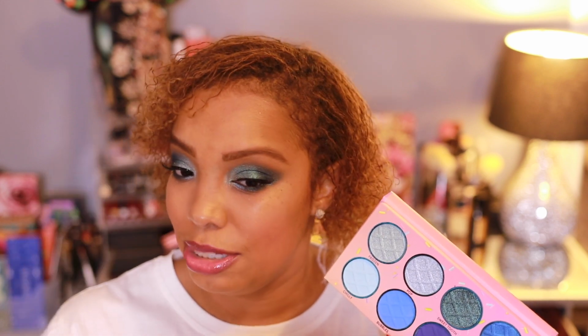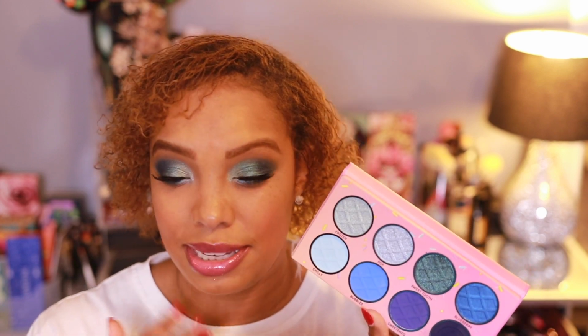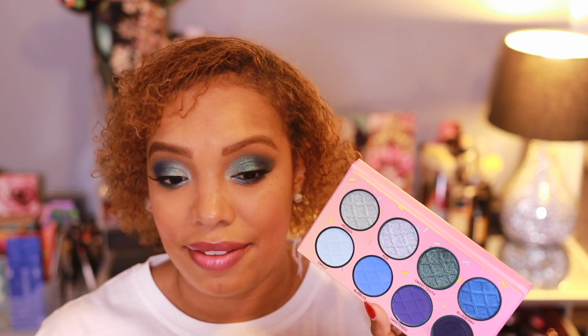Now you guys did see me go in with my Mented bronzer only just to give something for the shadow to blend into, because blending into my natural skin tone when we're working with blues and greens and all of those types of shades doesn't play well. So you just need something to throw in the crease. But everything was so great.